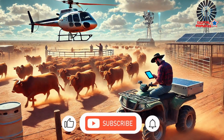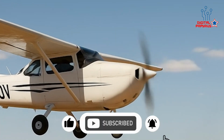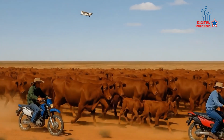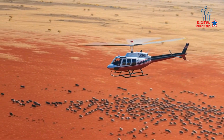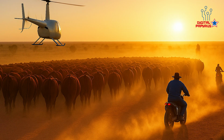Today, the process has been revolutionized. The station employs light aircraft and motorbikes to accomplish what once took dozens of riders. A small fixed-wing plane, like a Cessna, or sometimes a helicopter, is used to spot and flush out cattle from the air, covering ground far faster than any horse.